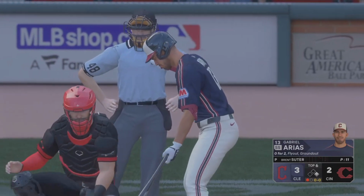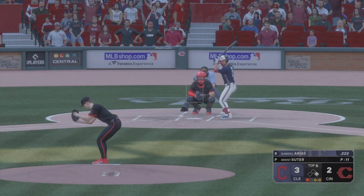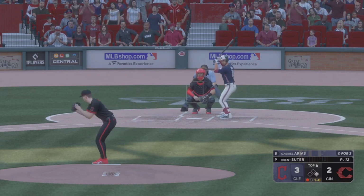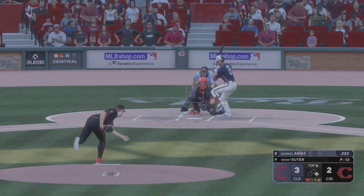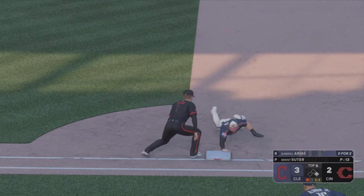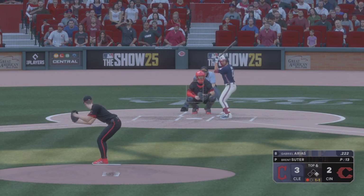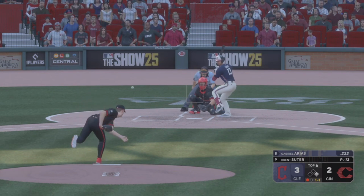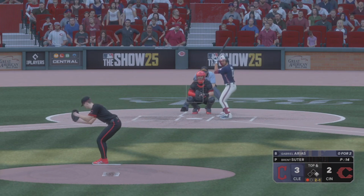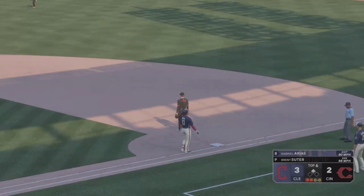Gabriel Arias digs in for the Guardians. That's off the inside corner. 1-0. A ball, 1 strike. Snap throw to first. Schneemann dives back in safely. Next offering is downstairs. Runner on the go. On the ground to third. Slings it across. No chance at the double play with the runner in motion.